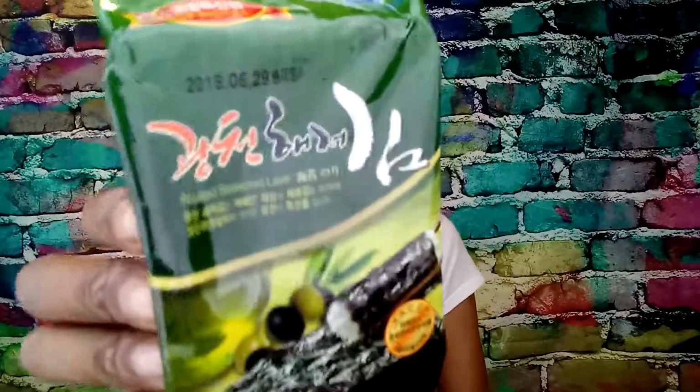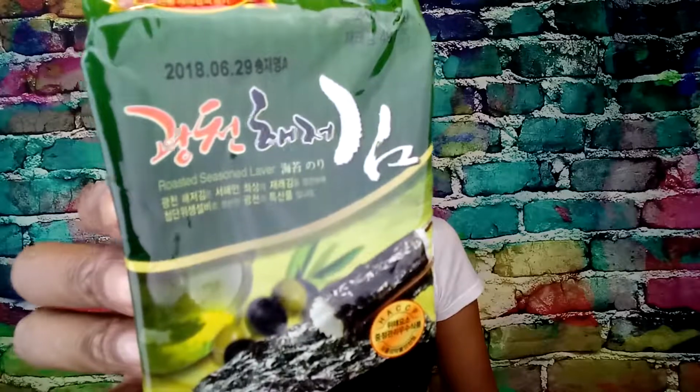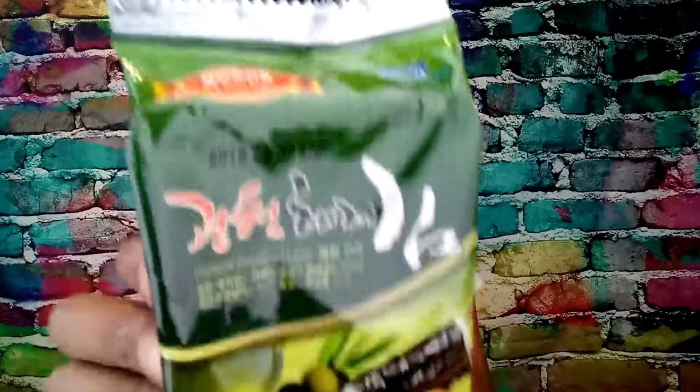Next we have a roasted seasoned. Okay, I do believe these are seaweed snacks, if I'm not mistaken. I haven't tried seaweed snacks before, but I'm definitely going to try them. I'm not going to try it right now, but it's cool to snack on. If anybody eats any of these, comment down below and we can basically interact with each other.